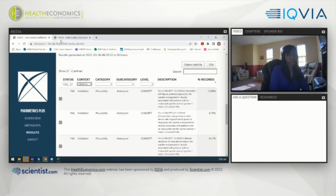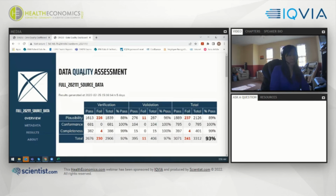We want to make sure we don't have that many incorrect ones. Now let me go to another database, another data asset. This is our ambulatory EMR database.